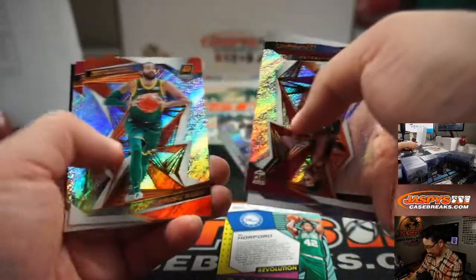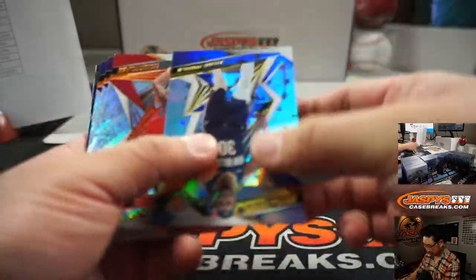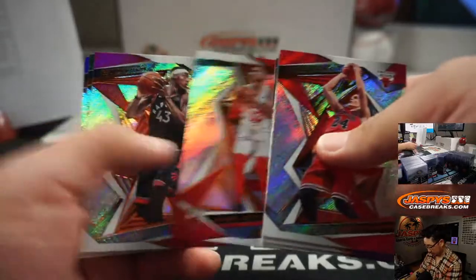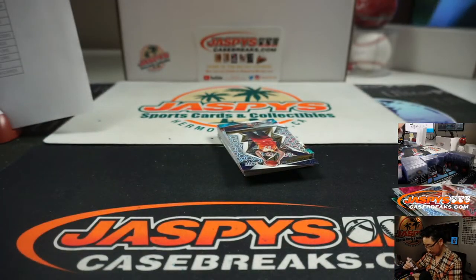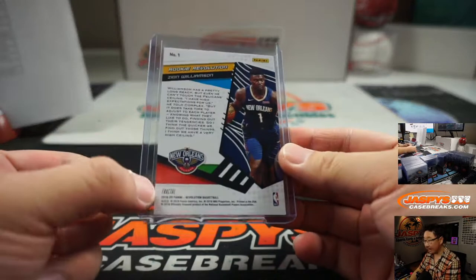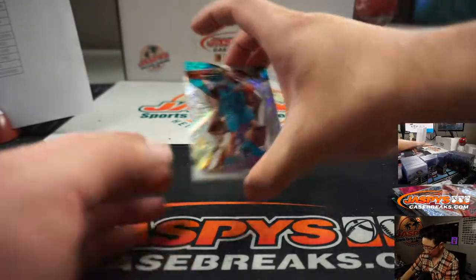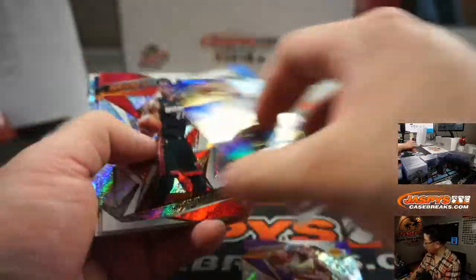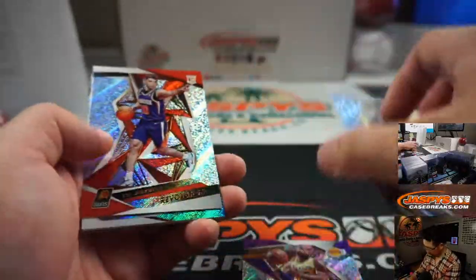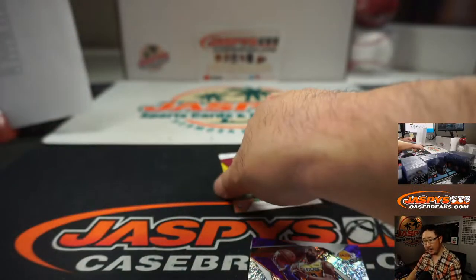Sunburst 75, Al Horford, Sixers. And a Zion rookie Revolution card. That'll go to the Pelicans, Michael Hughes. Won the Pelicans in this break. Fractal edition too. Rudy Gobert Groove. Luka Doncic Astro. Jarrett Culver Groove. And that looks like a Darius Garland Cosmic. It is to 100. That'll be for the Cavaliers, Bill, with the Cavs.